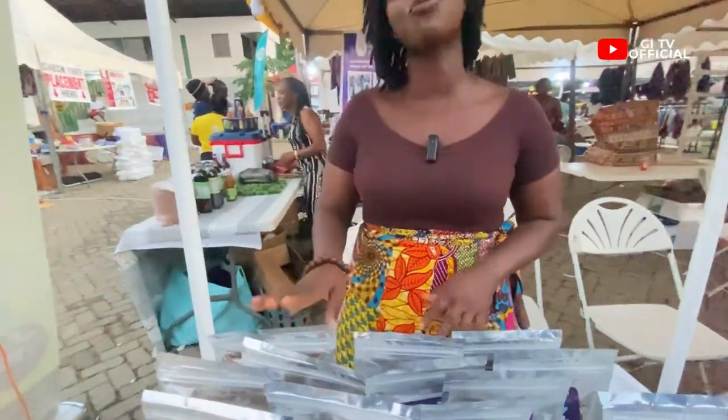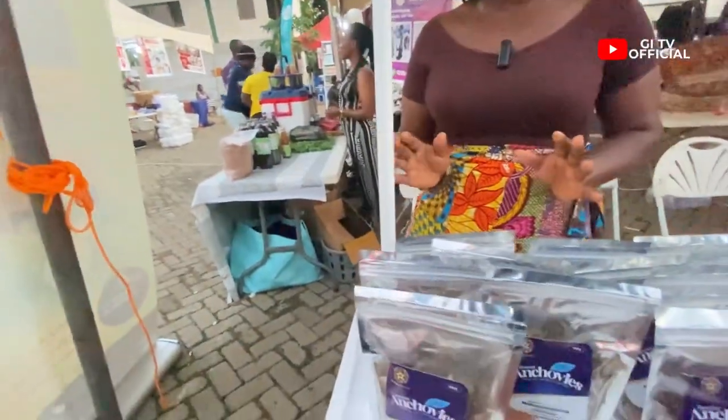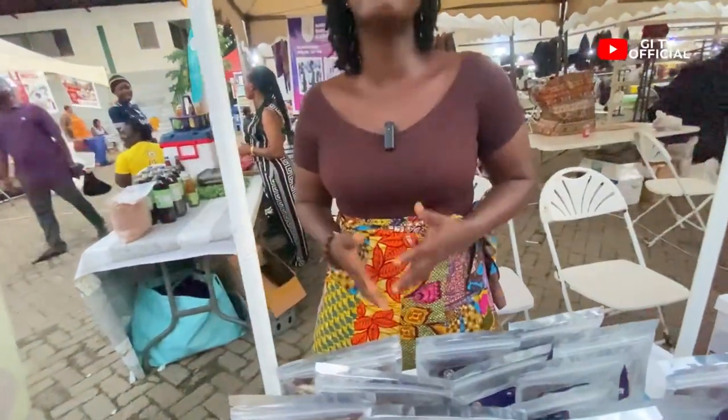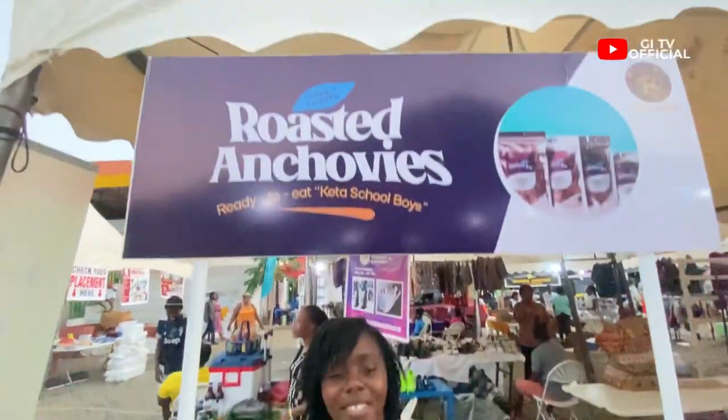So with this, it's roasted. All you need is your pepper, or you pour it in your soup, or use it for jollof rice. People even use it for pizza. Those who don't like meat can use it for pizza and different other dishes of your choice.